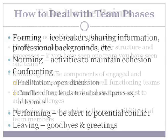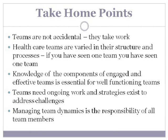So at this point, because we want to leave some time for discussion, question and answer, I'm going to review the take-home points from my talk. Teams are not accidental. They obviously take a lot of work. Healthcare teams are quite varied in their structure and processes, and if you've seen one team, you have really seen one team.